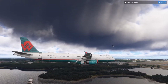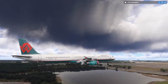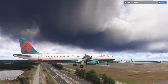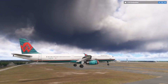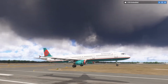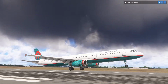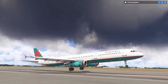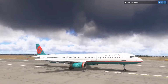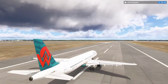Wow, this is looking gorgeous, guys. There's a bit of a float there. But a very smooth and buttery landing. Quite nice, huh? All right.